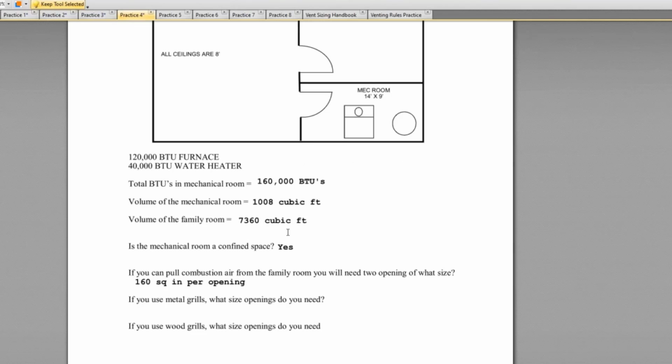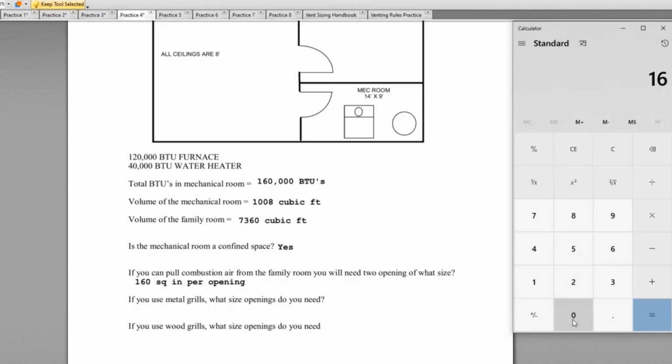So in order to figure that math out, let me get the calculator up here. I'm going to take 160,000 divided by 1,000, and then times that by 50. We divide by 1,000 because it's 50 cubic feet per 1,000 BTUs. That tells me that if I want to use all air from the mechanical room, it has got to have 8,000 cubic feet of volume in it. But it doesn't, right? It's only got 1,008 cubic feet.